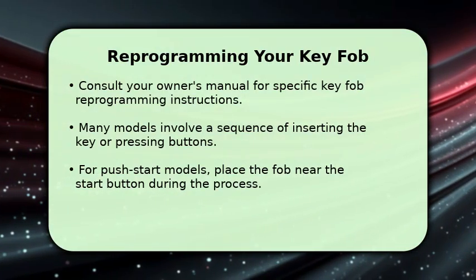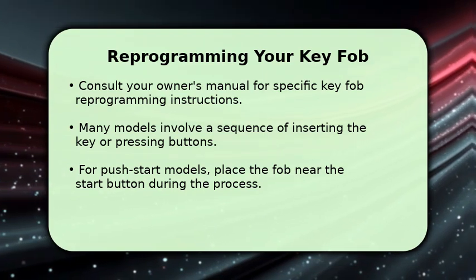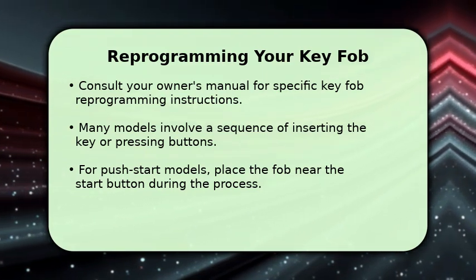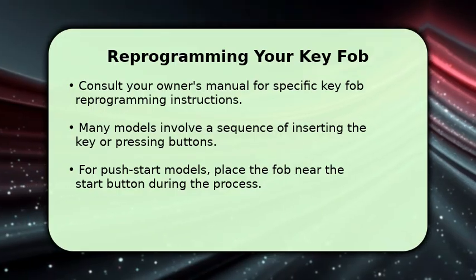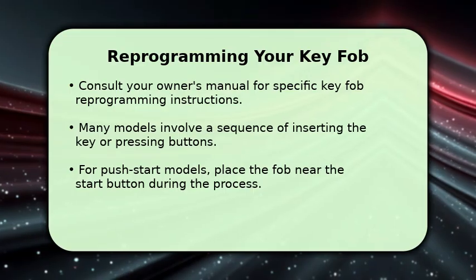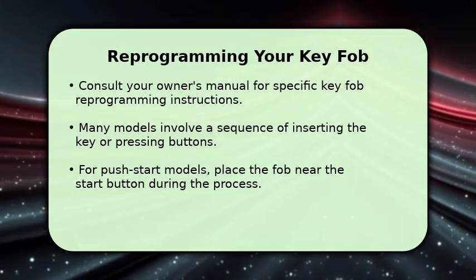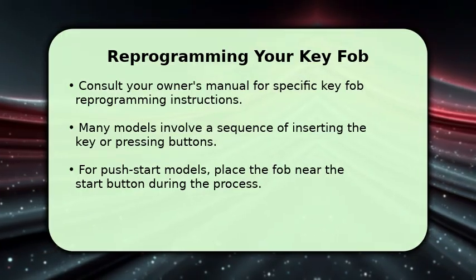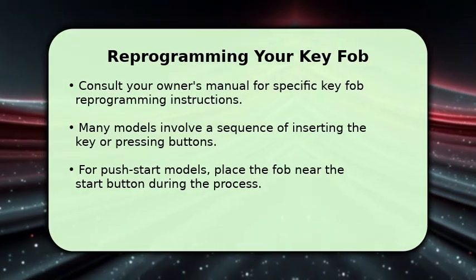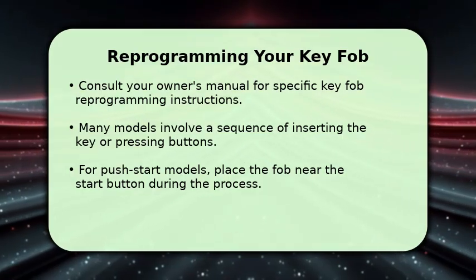Sometimes, even with a new battery, your key fob might need reprogramming. The exact steps vary by model, so always refer to your owner's manual for precise instructions. Generally, the process involves a sequence of inserting and removing the key from the ignition, or for push-start models, placing the fob directly against the start button while performing specific actions. This helps the car recognize and sync with your key fob.